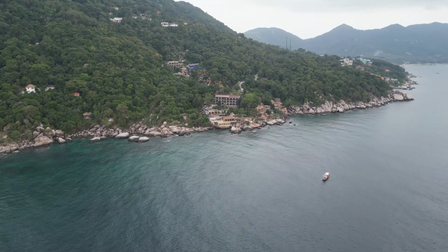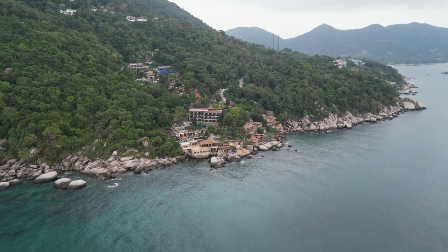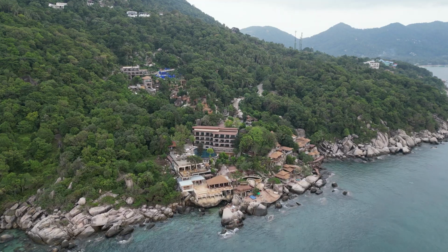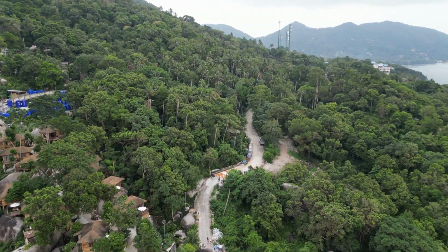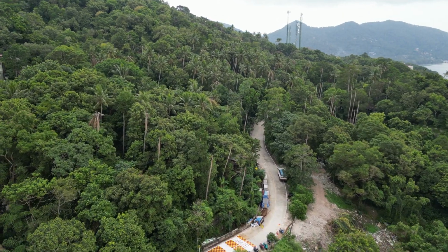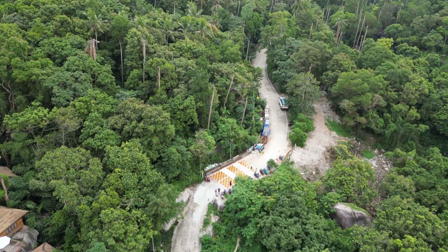Later that day, we drove up to Dusit Puncha Resort, which is the closest place on Koh Tao you can get to Koh Nang Yuan. From here, I launched my drone and flew over to the island to get some footage from a bird's eye perspective. Unfortunately, the weather had changed and I had to hurry to get my drone safely back before it started raining.